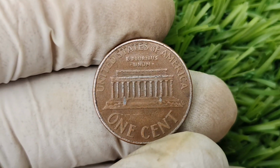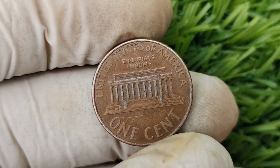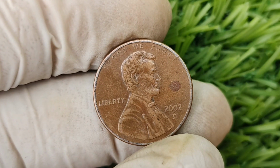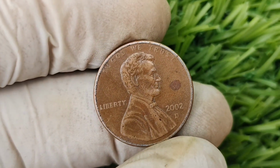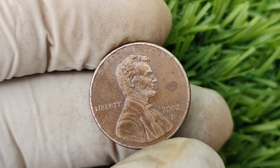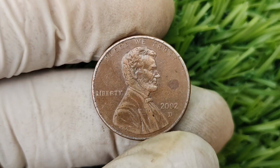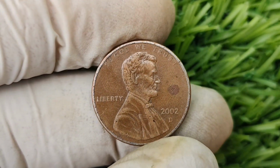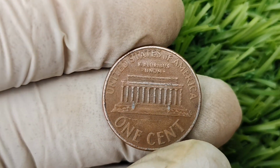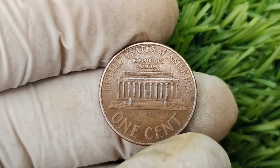Grab a magnifying glass. Look for oddities. Check for doubling in the letters, especially in Liberty, the date, and Lincoln's eye. Is it off-center? Does it look like it had a minty meltdown? That's what you want. Also, the condition matters big time. A coin in mint state, like it just left the vending machine yesterday, can be exponentially more valuable.